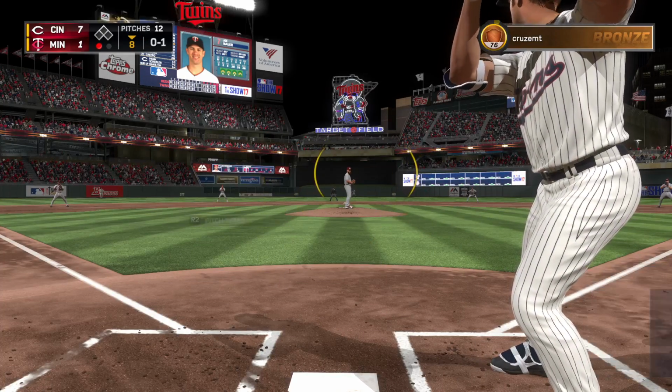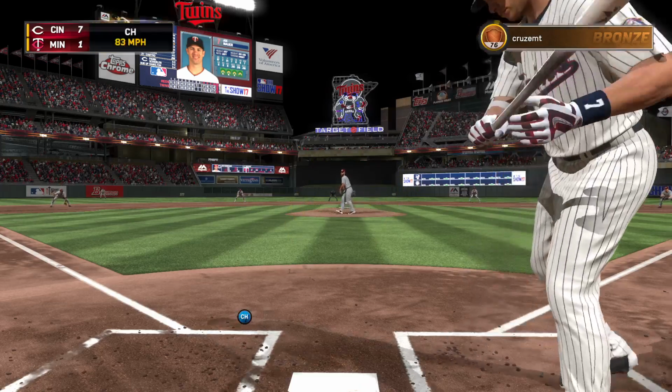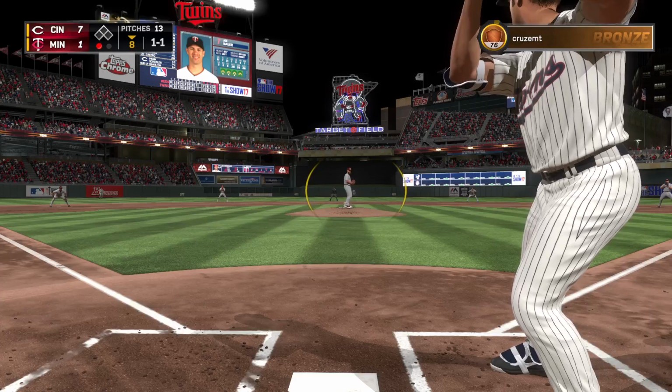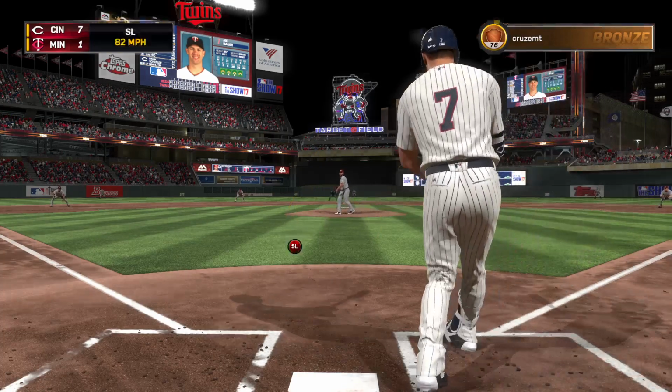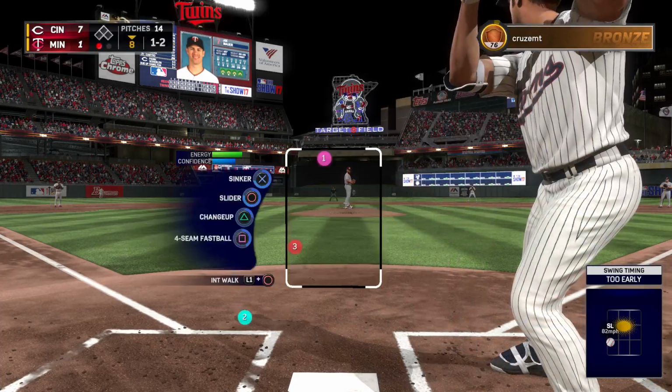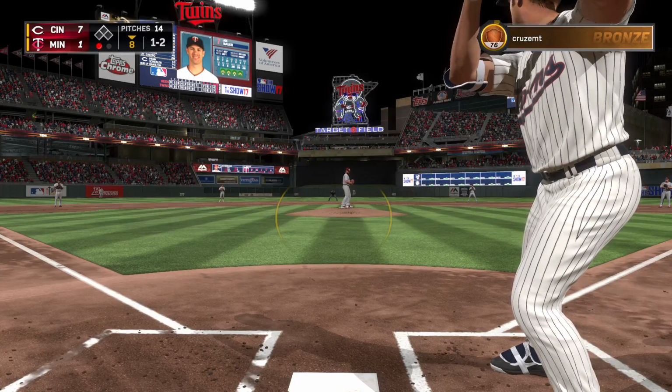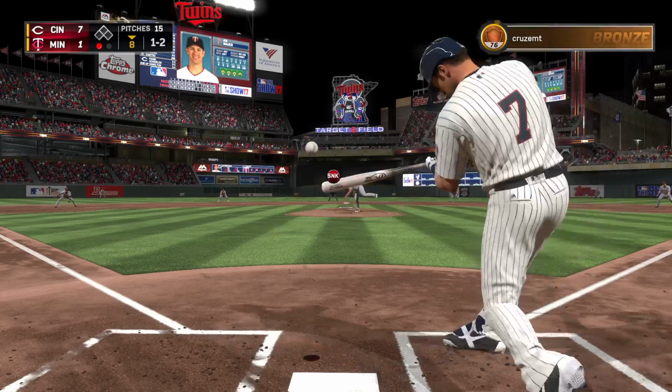Well, that was unexpected. You're looking for that sinker down. He throws a fastball up. Now he's just changed the game on you. He's forcing you to look somewhere else. From the windup, the 1-1 pitch. Got a big swing at a slider that gets past him. Looking for the strikeout. Here's the 1-2.